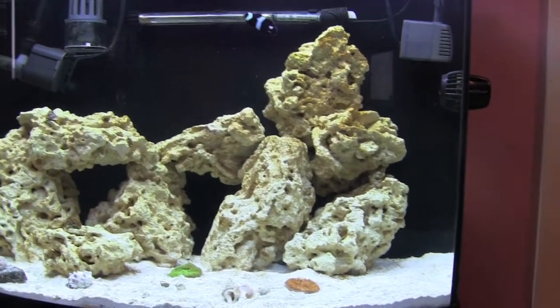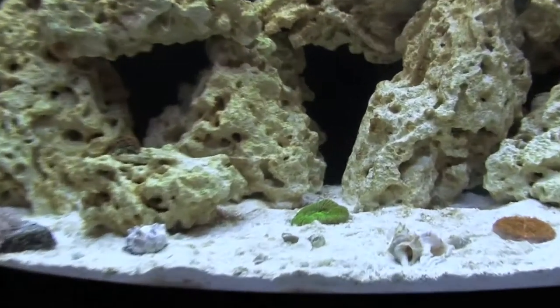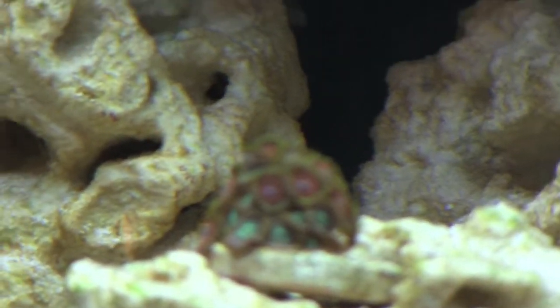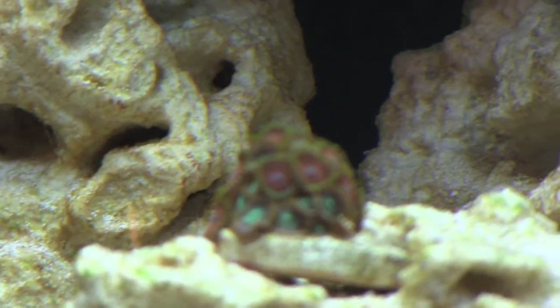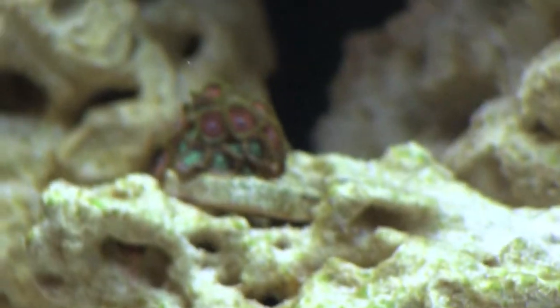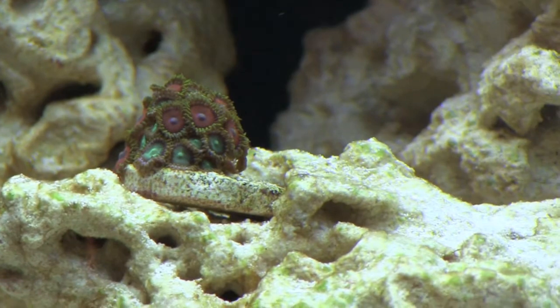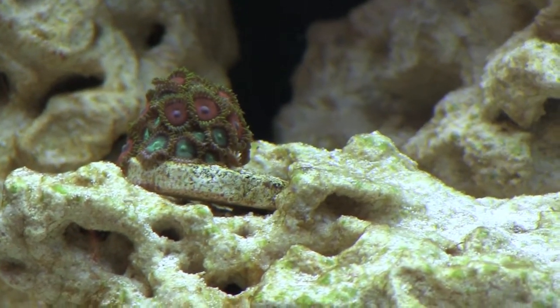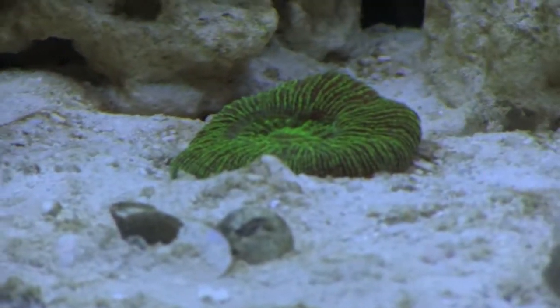But anyway, that is the update to my saltwater tank. The zinnias are doing pretty good. The zoanthids, they're looking okay. They're starting to get more heads. Let me see if I can get that to focus. There it is. My zoanthids are doing all right. New heads everywhere. This guy is a pretty cool looking dude right there.